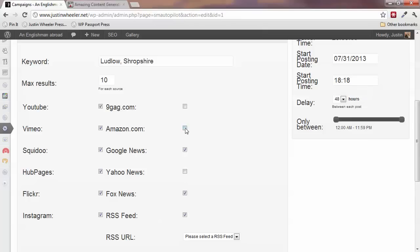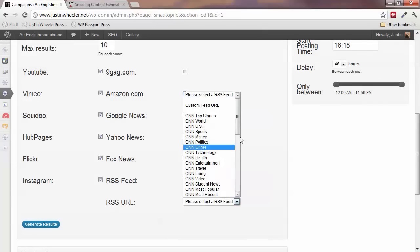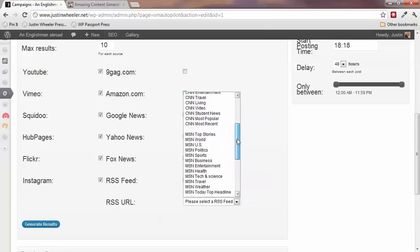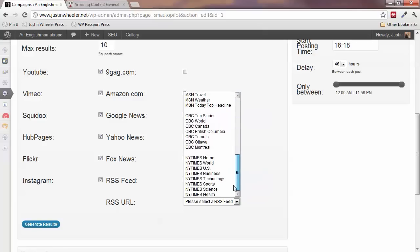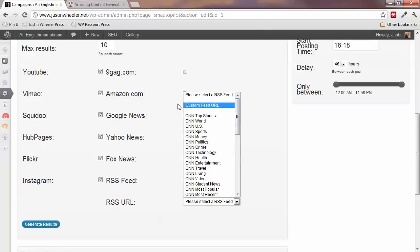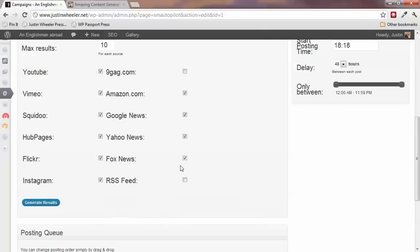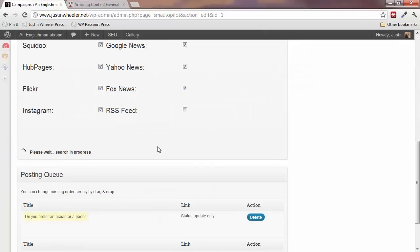Here we go. Choose an RSS feed, custom feed URL. So you can choose any custom feed URL or any of these feed URLs here. They're all fairly American centric, so you want something that's UK, and I should go off and find a relevant RSS feed. I'm not going to do that right now, so let's untick that and choose generate results. Here we go, and wait for the search to be in progress.